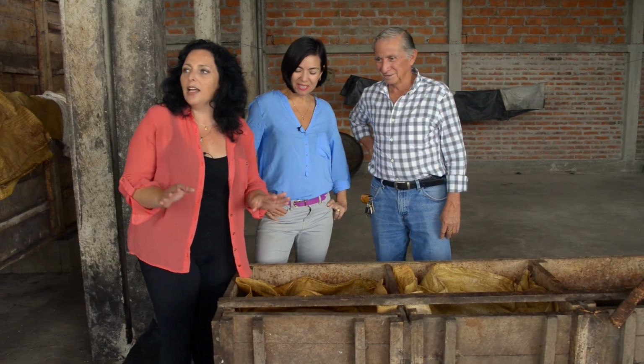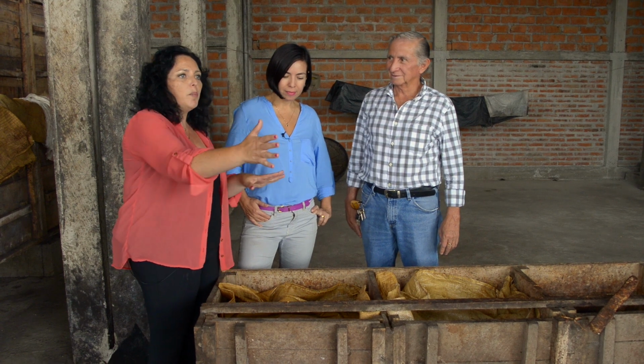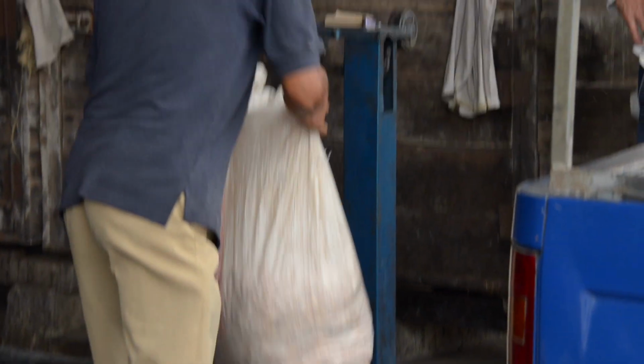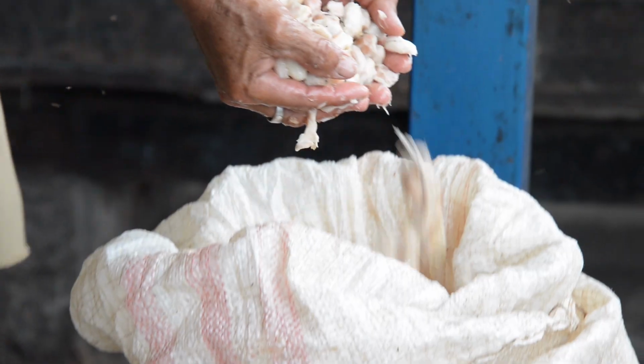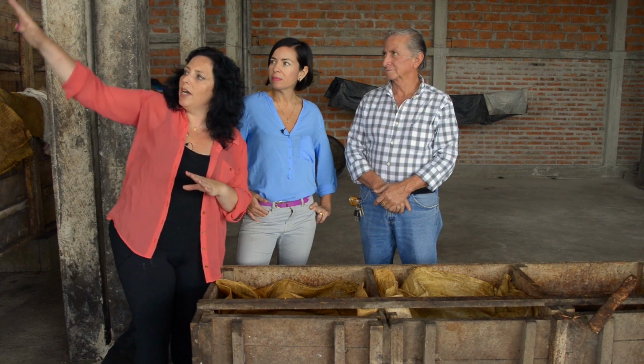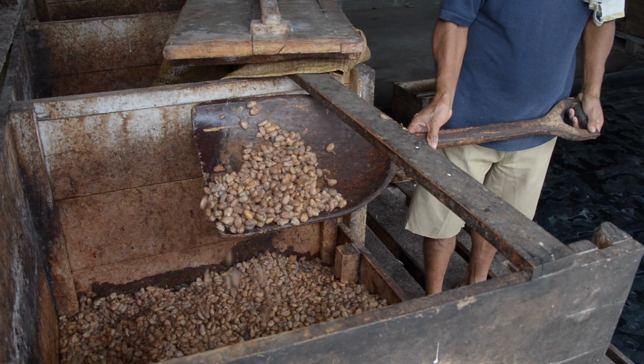So we're here looking at Arriba beans, which are the beans that we bring to the UK, being fermented. We've had a farmer come in with his beans, and they're weighed, then he gets paid immediately for the crops he brings in, and they start the fermentation process. So we have the boxes here, and these are beans that have been fermenting for 3 days.